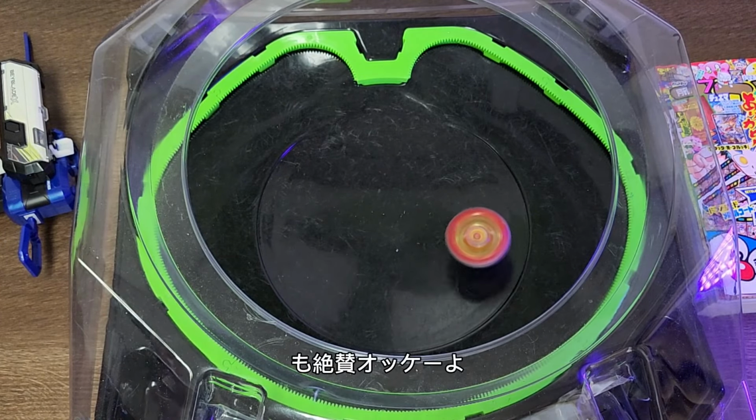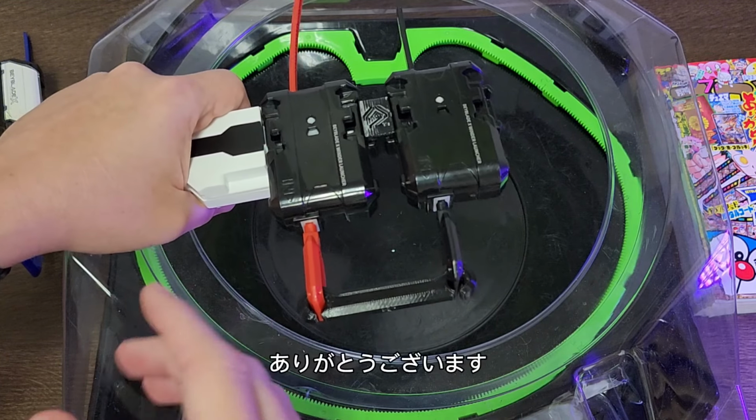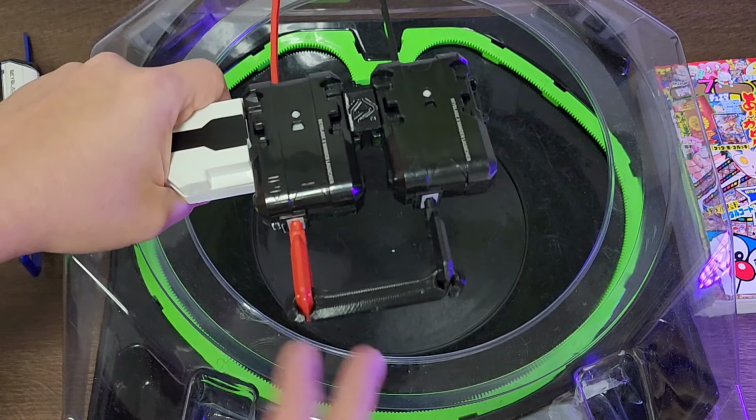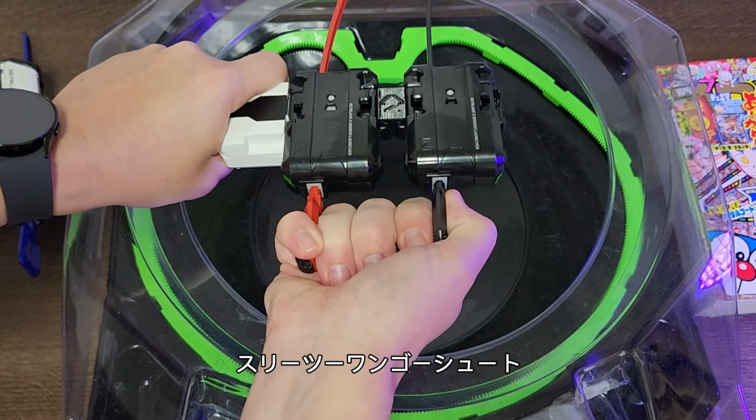Oh, but that was a self-KO. Now, since technically the Phoenix Wing did win, I definitely want to do just one more battle to see how it's going to perform. So, let's go ahead and try this out. 3, 2, 1, go shoot!